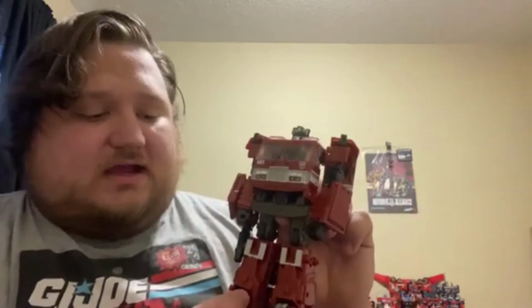Coming in at number 12, we've got Universe Inferno. Now, again, yes, I know that there's a new Inferno figure coming out in the Kingdom line, but this is the one I wanted. It's big, it's beefy, it's got good articulation, it looks so nice, it does still have the head wings. I don't know what you want me to say. This is just my preferred version of Inferno. Plus, I've already got that mold.